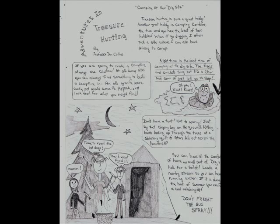Treasure hunting is a great hobby, and another great hobby is camping. Combine the two of them together, and you have the best of two worlds. When I go digging, I often pick a site where I can also have privacy to camp. Nighttime is the best time at the dig site. The frogs and crickets sing out like a choir and sort of just lull you to sleep.